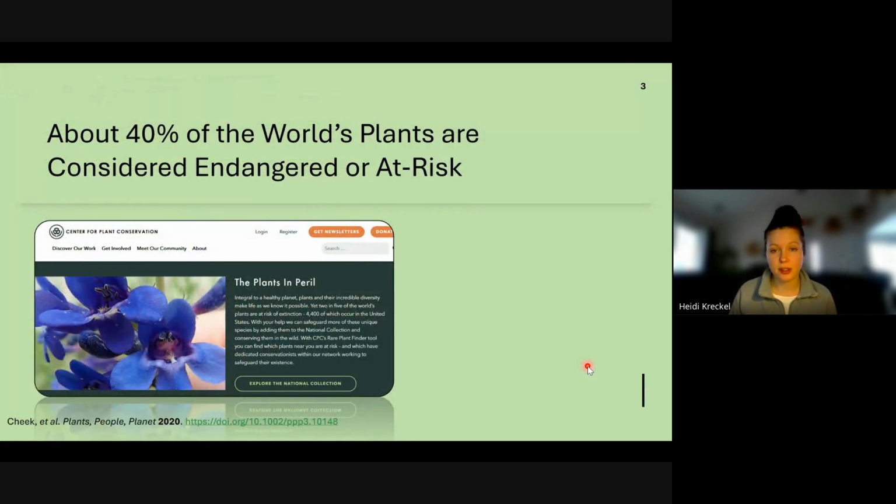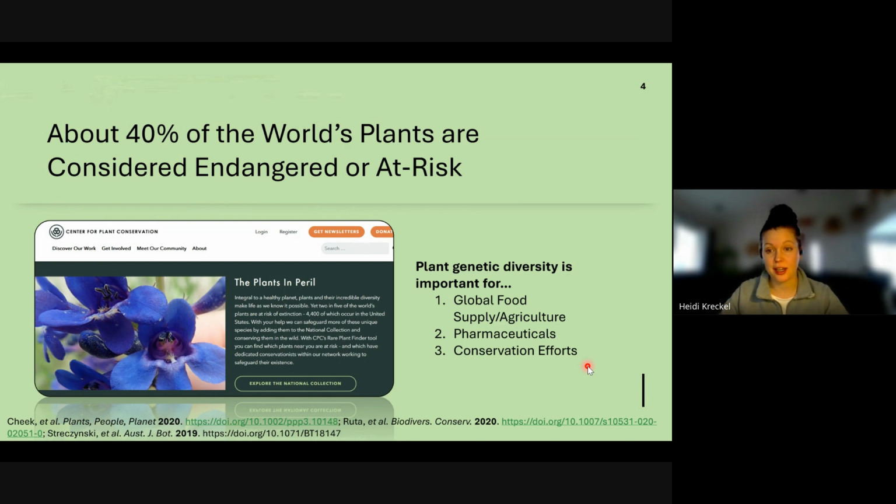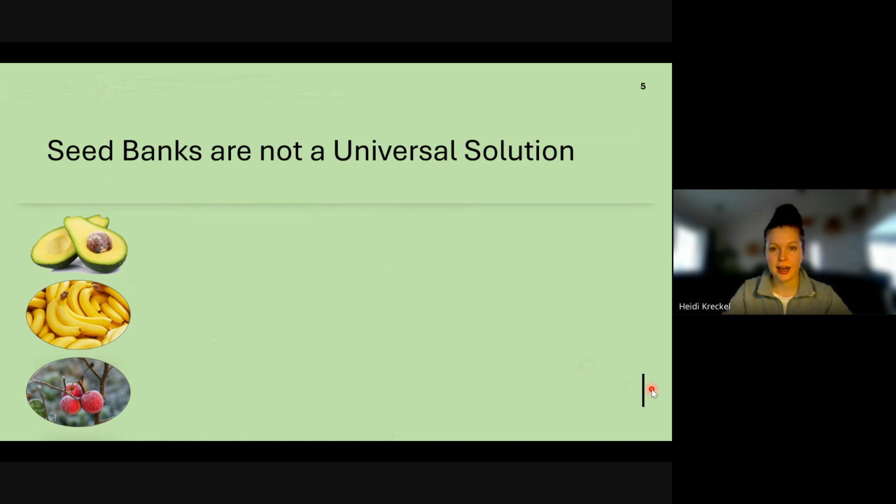So about 40% of the world's plants are considered endangered or at risk at this time. And this is incredibly concerning to us as plant genetic diversity is incredibly important for our global food supply and our agricultural industries, our pharmaceutical industry, and also, of course, conservation efforts. And many folks in the audience might be familiar with several different conservation efforts that might exist for plants, particularly seed banks, which are considered one of the most cost-effective solutions.